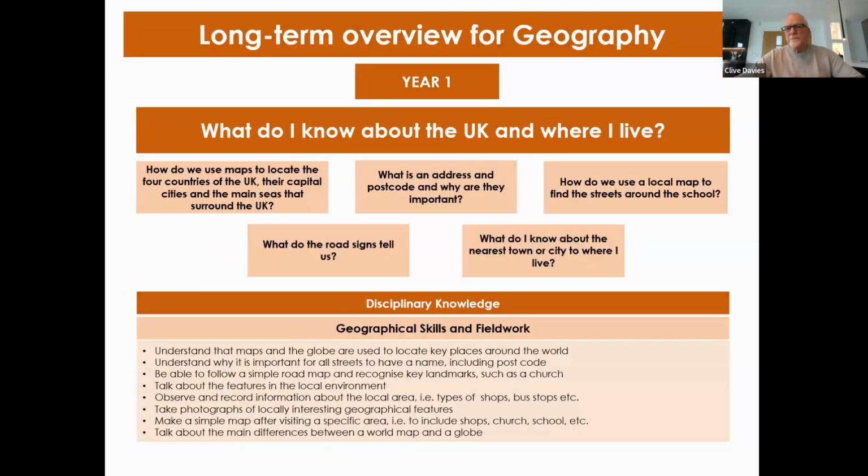Let's go to geography. I put a geography example in here, which is a year 1 geography, where children really need to know about where they live in the UK and how they are able to begin to make use of maps, shall we say, to help them identify that. So the first thing they're going to do is to use maps to locate the four countries that make up the UK, their capital cities, and the main three seas that surround the UK.